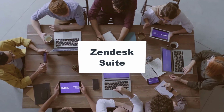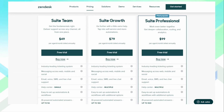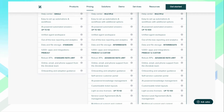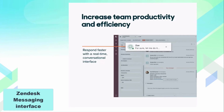As for Zendesk for Service, it's different from the old Zendesk Suite. The old Zendesk Suite had 2 tiers, Professional and Enterprise, which offered a limited amount of features. Right now, the new Zendesk Suite presents plans for everyone and plans for the enterprise. Plans for everyone provides 3 pricing tiers: Suite Team, Suite Growth, Suite Professional. These tiers offer a huge number of pre-built apps and different features, such as SLA management, advanced voice capabilities, and Events Connector for Amazon Web Services. Moreover, Zendesk Suite offers a new solution, Zendesk Messaging, which allows customers to deliver a rich conversational experience.